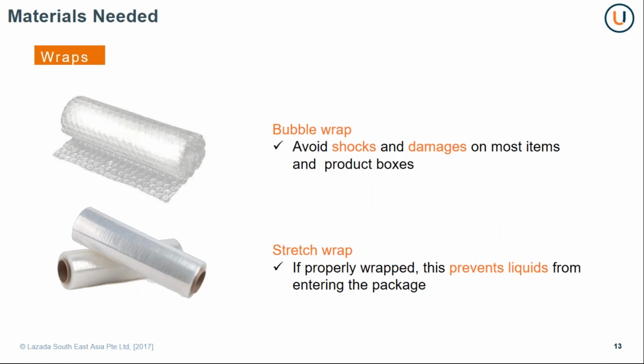For your wraps, please use bubble wraps for most of your products in order to avoid shocks and damages on your product and the boxes. For the stretch wrap, if properly wrapped, this prevents liquids from entering the package.